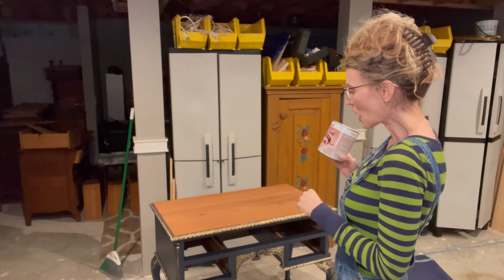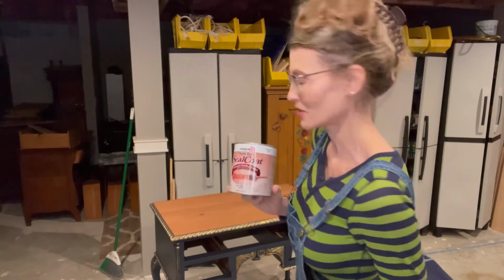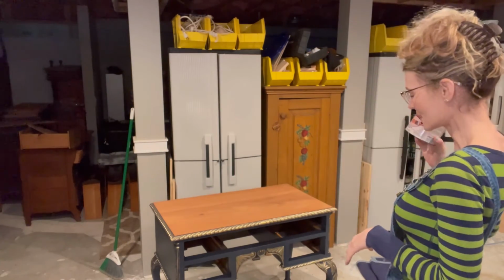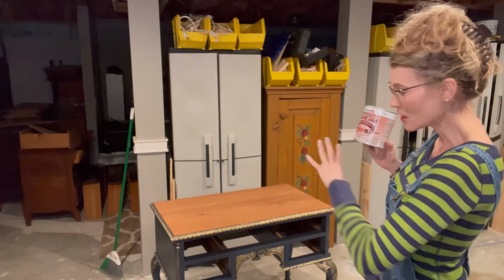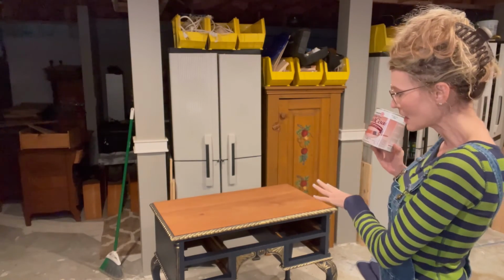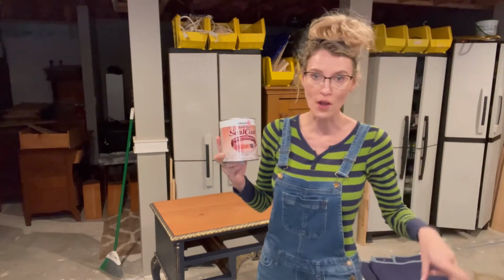I am done applying the gold gilding wax. Let me tell you, this baby is looking magnificent. That's a great word for this piece. She's very regal looking now. So the gold gilding wax is applied. I have done my final sand on the top and on the drawer fronts.